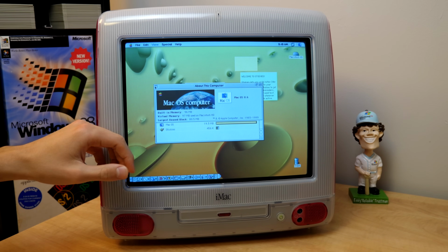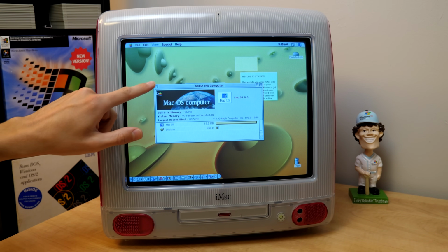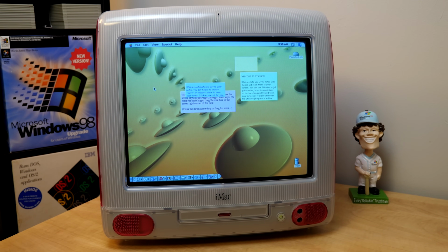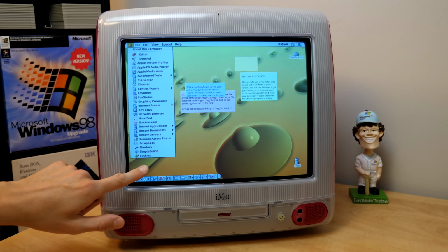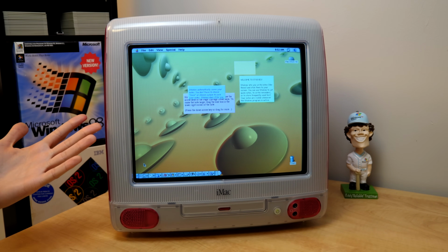I mean, you can definitely get around with it, but especially when it comes to things like trying to close windows, you have to be really precise with your tap to be able to hit the close. I mean, you see how precise, there, I just closed it. So it's not incredibly easy to navigate around in macOS 8.6 here. But, to be fair to this thing, it wasn't really designed to be used with just the macOS desktop.